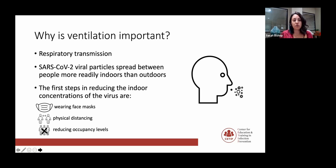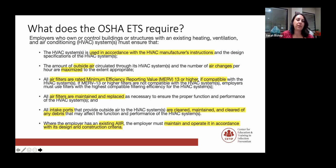But it's important that we recognize our most important tools in reducing the concentration of those respiratory particles and the virus in that indoor setting are still the basics of wearing a face mask. So when we're indoors, making sure that we are utilizing that tool, physical distancing, and then reducing occupancy levels inside an indoor space. Those are still really key elements to making sure that we contain the virus in indoor space.